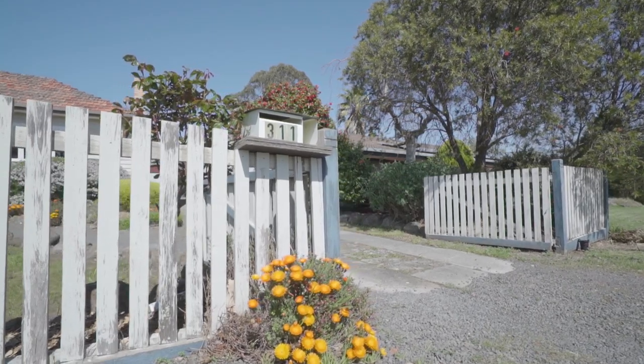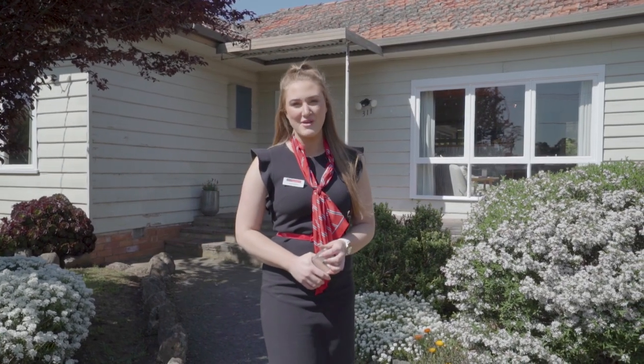311 Simpson Street in Buninyong. This is such a superb property that will capture many families' hearts.